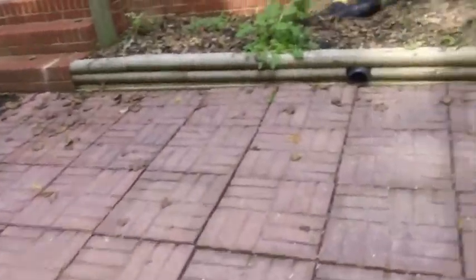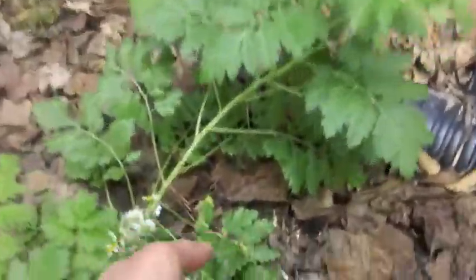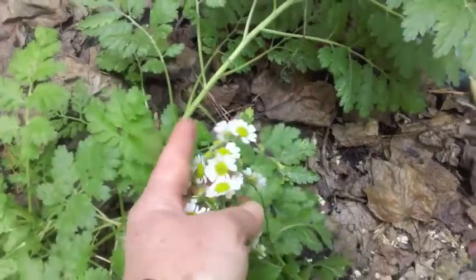This feverfew blooming. This is not a great spot. I have to redo the soil here too. So much is about building up the soil. But there's some feverfew there. And mosquitoes are coming at me too. My little fig that I need to plant somewhere other than that.